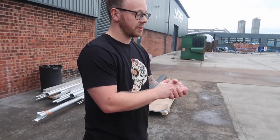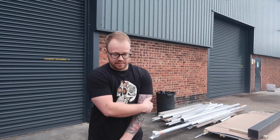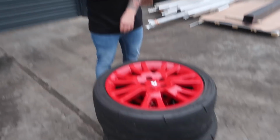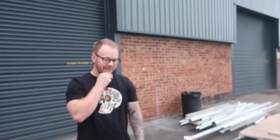They're my road wheels. I run them on 888Rs at the moment. These are R888Rs, is that right? No, these are Nankang AR1s. These are the fancier versions, is that right? Yeah, they're pretty much the slickest semi-slick you can get. They look like they've had some fun. They look like they've got a bit sticky. That was from the Nürburgring track day.